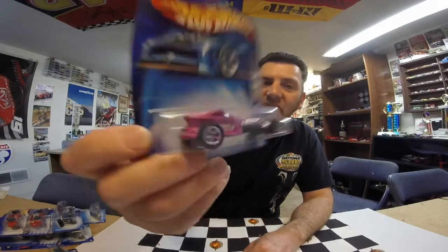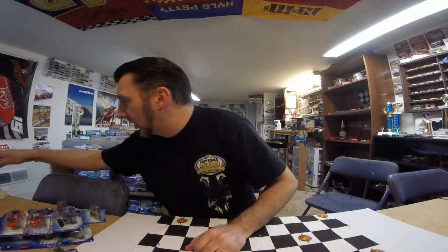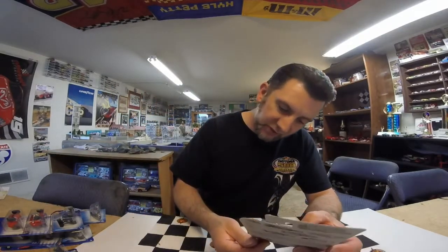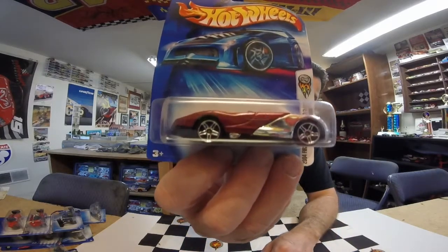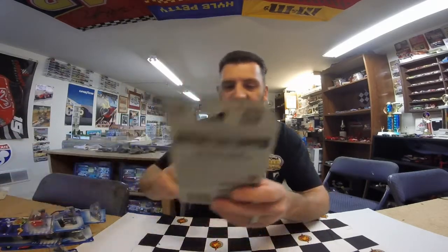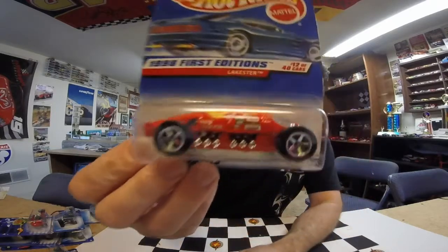They sent him this Sweet 16 from the Spectra Flame Series 2. The Sweet 16 2. Elijah was really stoked about this one. He had one of those and it got lost, so he was really stoked about that. He was kind of stoked about this one too, this 2004 first edition Extremester. And then he also got the very first edition of the Lakester, which I also have this one. This is from '98.